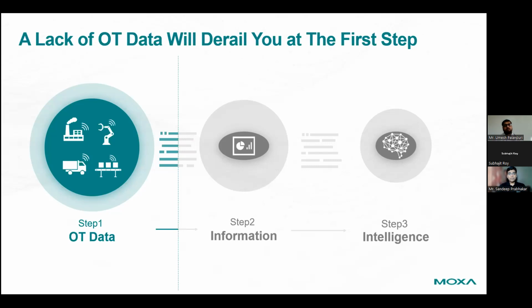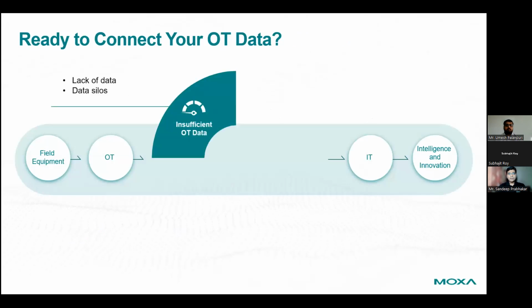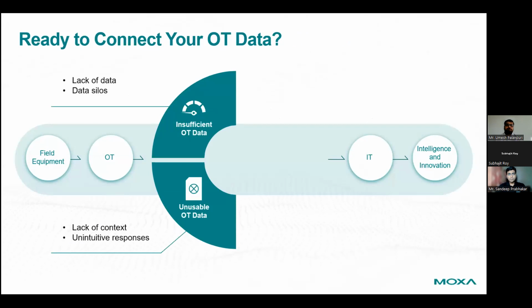So that's one of the reasons, and most of them are still stuck in their infancy stage if you look at the gathering of the OT data. Now, are you ready to collect the OT data, right? If the answer is yes, then connecting the OT data, you will face a lot of challenges. Some of the most common challenges are typically lack of data. Data silos are there, insufficient OT data. Then you will have unusable OT data, a lack of context. You will probably have data, but you don't know where it's coming from.